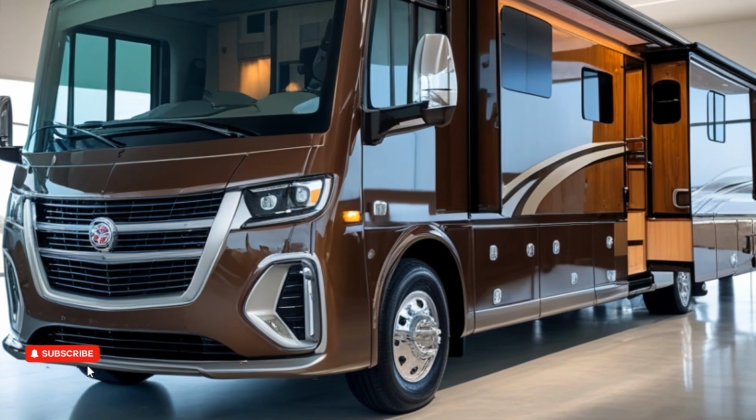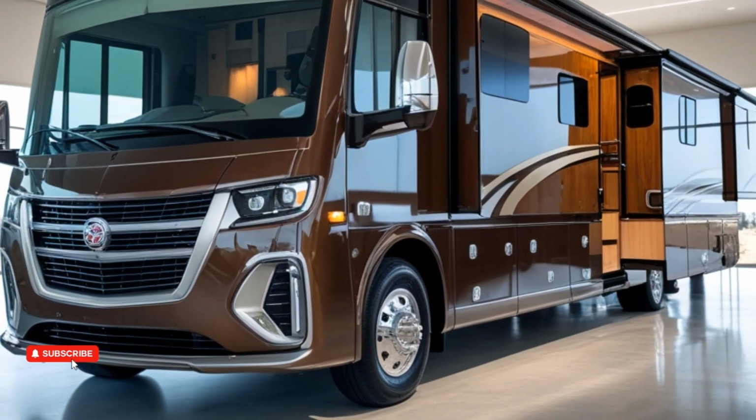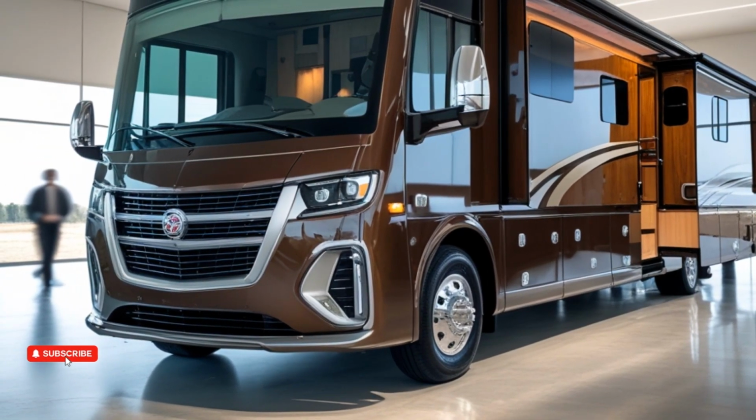Advanced climate control with dual-zone air conditioning and a whisper-quiet heat pump. Pre-wired for satellite TV and equipped with multiple HDMI inputs.